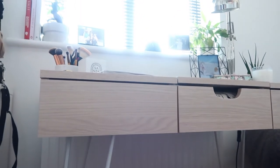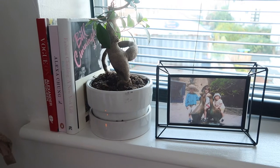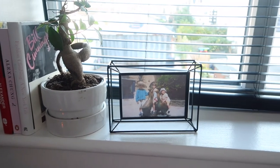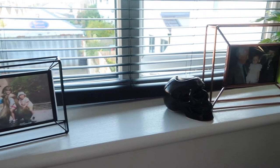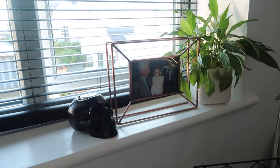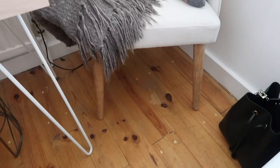That stool is from TK Maxx and I absolutely love the chrome finish. It's really lovely, and it goes with the rest of the room so well. I like how the base of that stool goes with the legs as well. And then this is my little window, so I've got a couple of fashion books up there. That Bill Cunningham book is absolutely fantastic. It's a sort of memoir from Bill Cunningham. Honestly, I recommend you read it. It's really beautiful. More plants, and both of those frames are from Velvet in Hove as well.